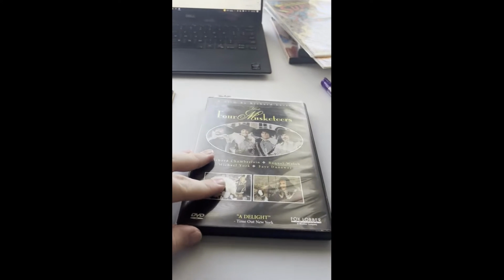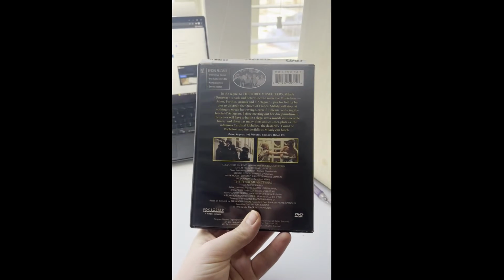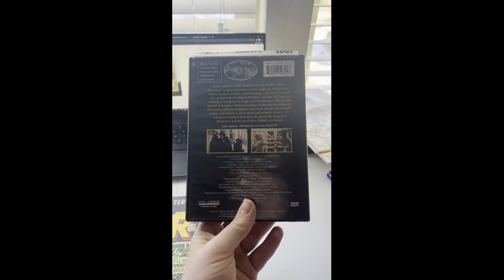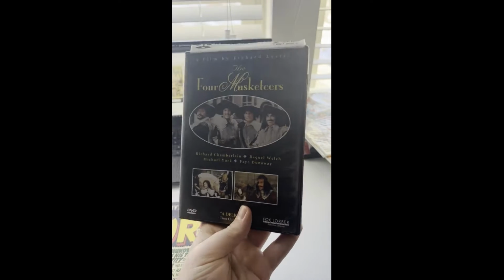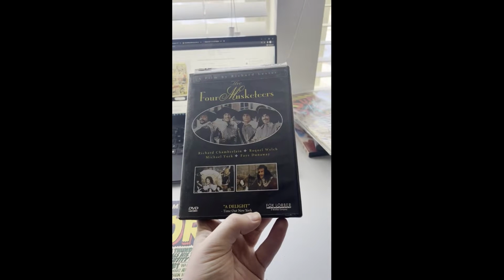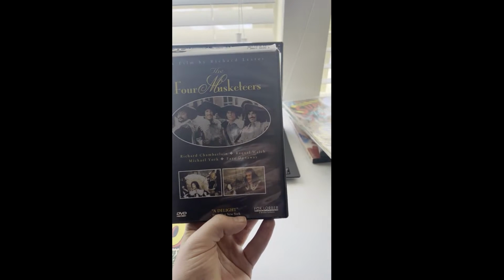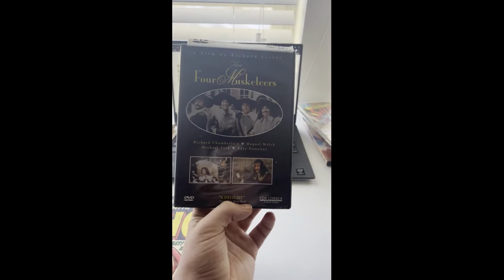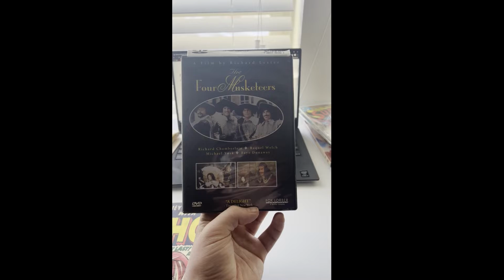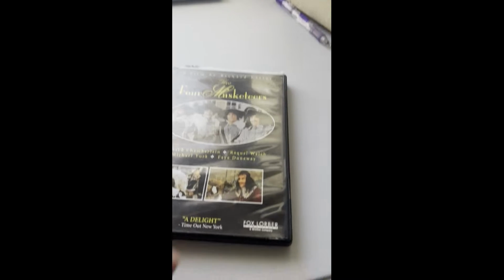Second item I'm going to be selling here today is the Four Musketeers DVD. I don't think I've ever actually seen this movie before, but it's supposedly a classic. A lot of people were looking at this movie, so I mean, it is an older movie. I'm assuming it's a really good movie considering it had a rating of 80 something percent on Rotten Tomatoes, which is really hard to get. But it's in really good condition.